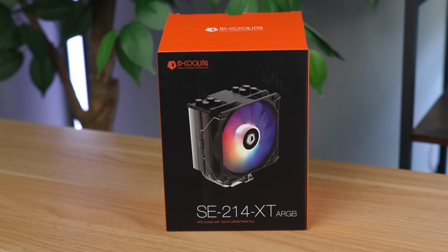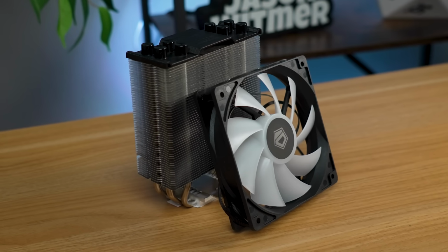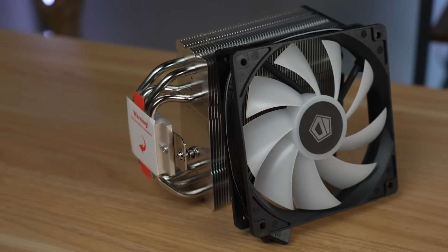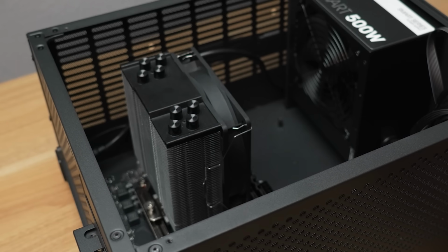I decided to go back to Amazon and just buy a basic CPU cooler. This is the tried and true SE214XT from ID Cooling, which is actually a misnomer because I be the one that's cooling. You guys know this one. It's a classic, a 4-heat pipe air cooler that comes with an ARGB fan, and simply put, it just works. This thing might be cheap, but it has no problems cooling 99% of processors out there, including our Ryzen 5 2600. These things change in price often, but they usually hang out in the $15 to $20 range. Luckily, I got this one from Amazon resale for only $13. It said it was in like-new condition, and that was actually true. This cooler will be an amazing addition to our little budget rig here.